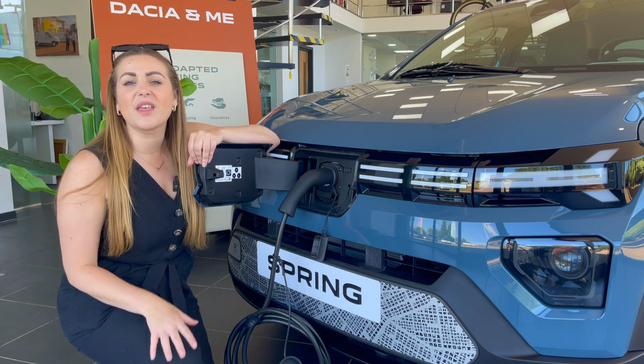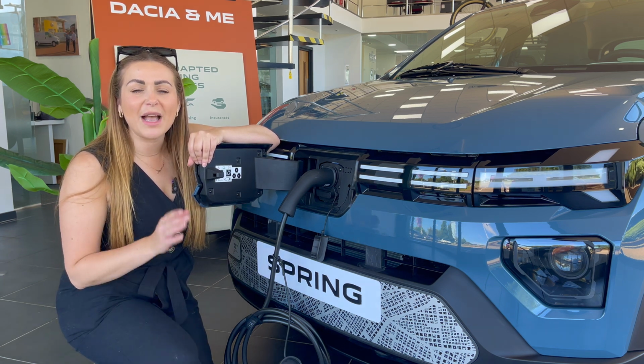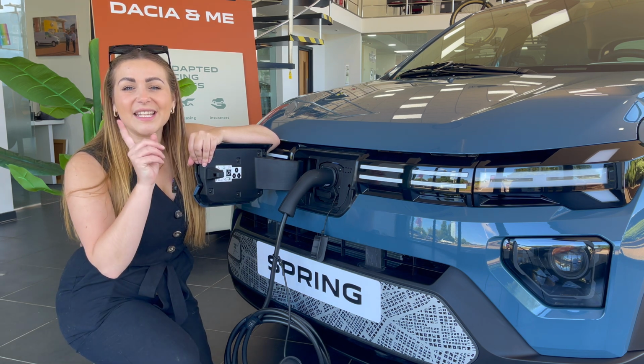Be it only up to 30 kilowatts, but that means when you're on a road trip with your Dacia Spring, you can plug in and be back on the road in around 45 minutes, so about the time it takes you to have lunch. And that isn't the best thing.